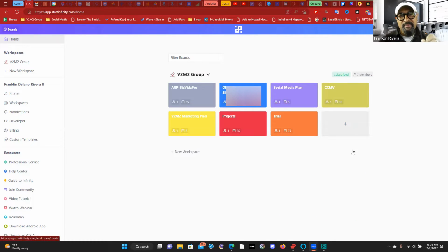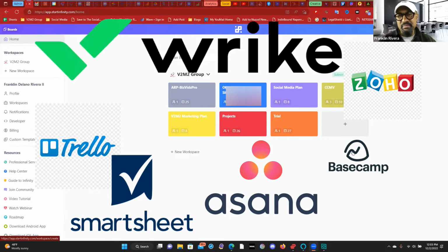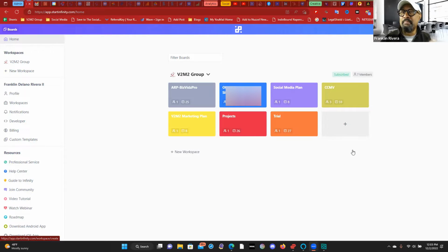Now, I've used a lot of different softwares. I've used Basecamp, Asana, Trello, Wrike, Smartsheets, Monday.com. I mean, I've used a lot of different project management softwares, and each one of them had strengths that I really, really liked. I probably say I liked Smartsheets a lot, and I liked Basecamp for the price point and because it was a single price for inviting a lot of people.